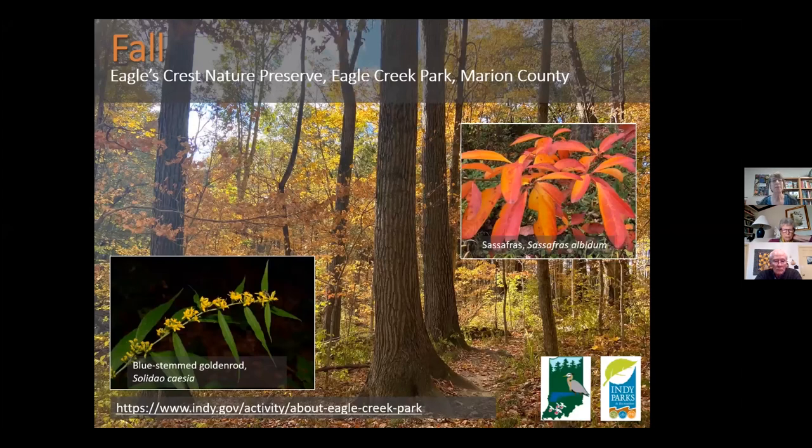Eagles Crest Nature Preserve within Eagle Creek Park in Marion County provides natural solitude inside Indianapolis. It's located on the west side of Eagle Creek Park, which is managed by the Indianapolis Parks and Recreation. And it's an oasis of mature hardwood forest that features dramatic overlooks of Eagle Creek Reservoir and some very large trees. In October, those trees provide a colorful curtain along the lake.